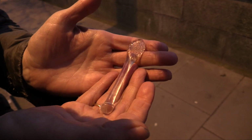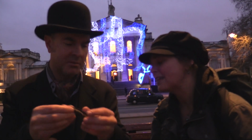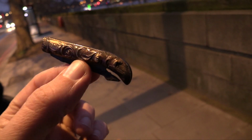Okay. So this, however, is a gentleman's penknife. Oh, this is more like my type of thing. This is very beautiful, for the very discerning gentleman. This is actually a penknife. It would have been used to sharpen quills. Okay, that knife is about 1720 because of the Rococo style.